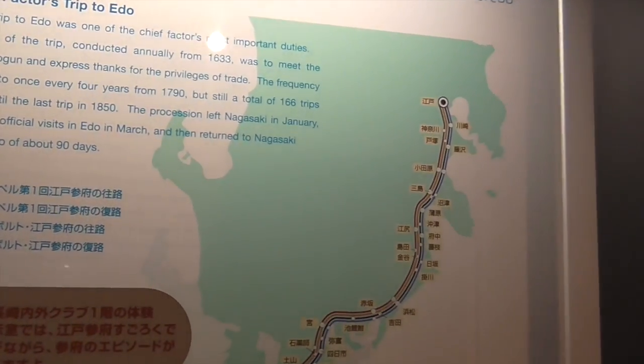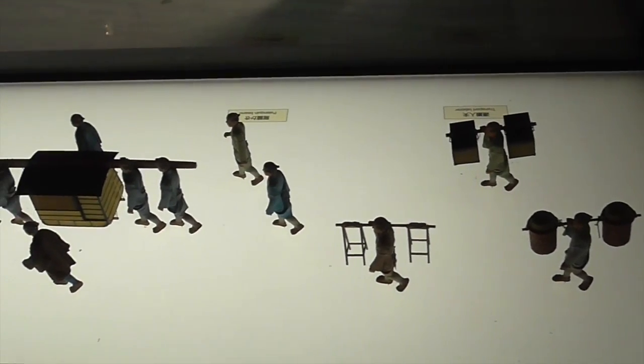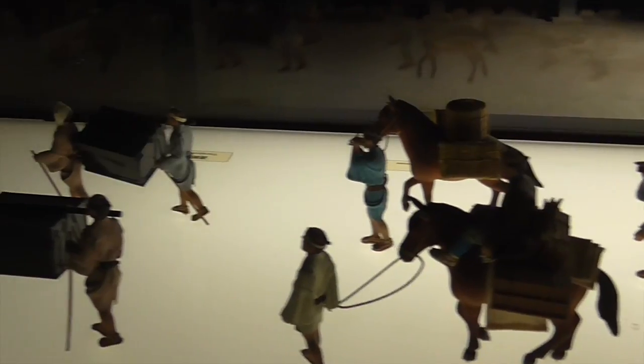The official trip to Edo, which is now Tokyo, was one of the most important duties, and it was conducted annually from 1633 to meet the Tokugawa shogun and express thanks for privileges of trade. A round trip took about 90 days. So I don't know if you saw Sheila.